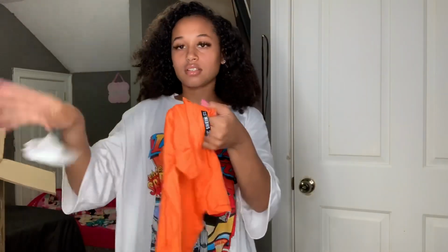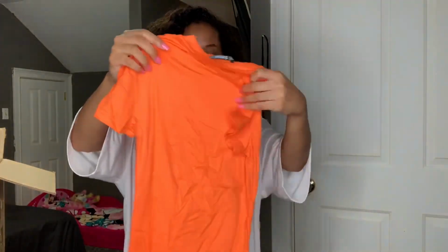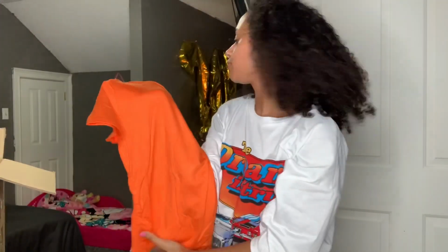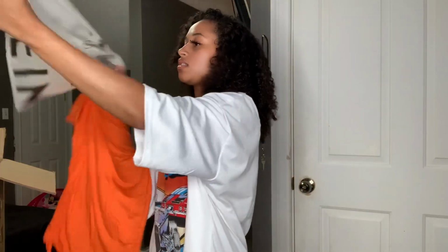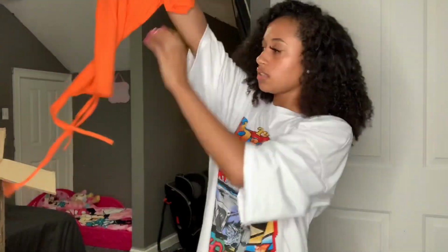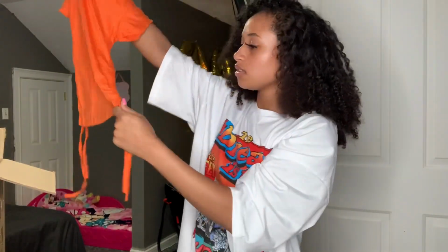So this next thing, just drop that. This is size extra small, so that's why it looks a little littler than the other one. This is just like the gray one, but it's orange. I wanted to try some orange. I feel like bright colors on my skin would look cute. So yeah, it's the same thing. Got the little things on the side. So let's put this one on.